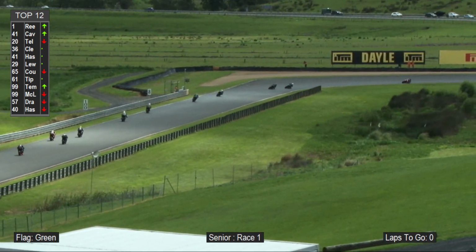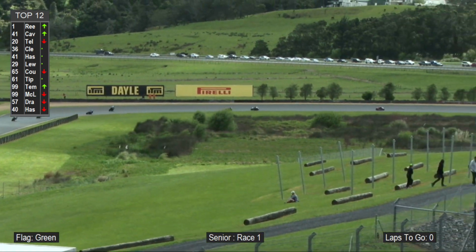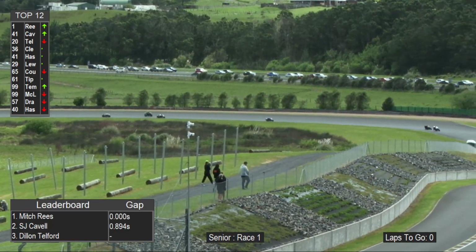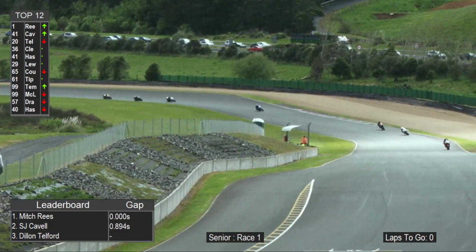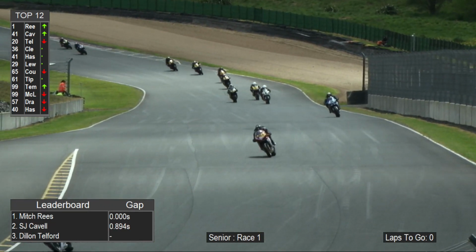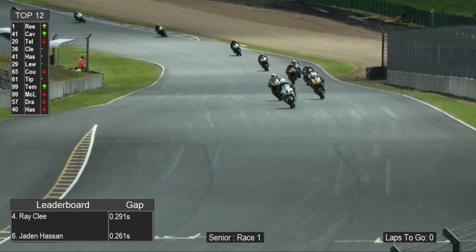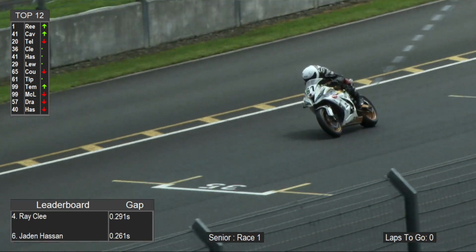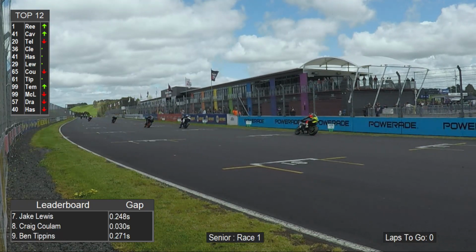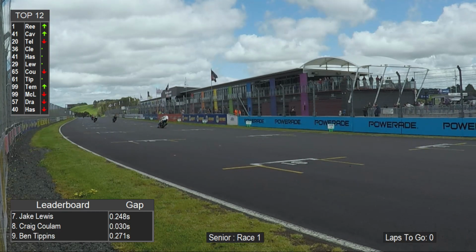And off into turn 10 they go, and I think Ray Klee, somebody's gone high and wide out there. Obviously got a mechanical, or just got it wrong. Up the hill they come now, around the top, and it is Mitch Rees making every post a winning post, but I think that BMW is coming, it's coming fast. And it is too, Mitch Rees fastest on the opening lap, so as they cross the line, it was Rees from Hassan, Telford and Klee.